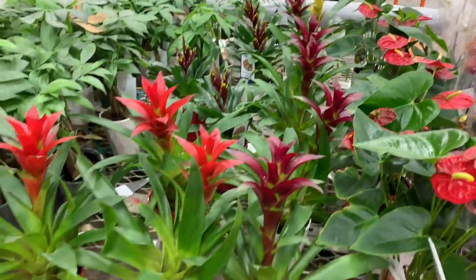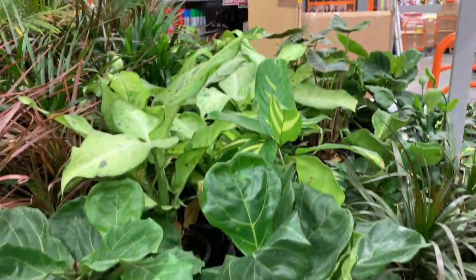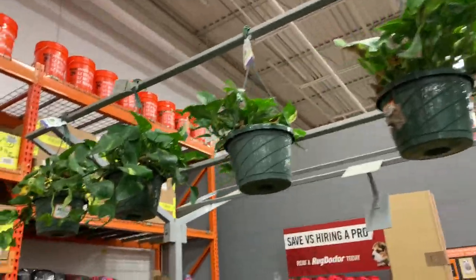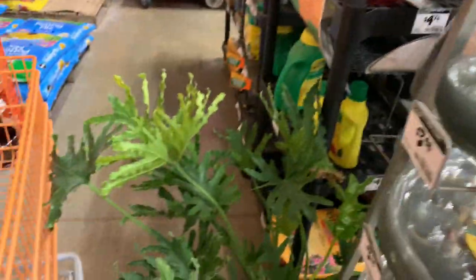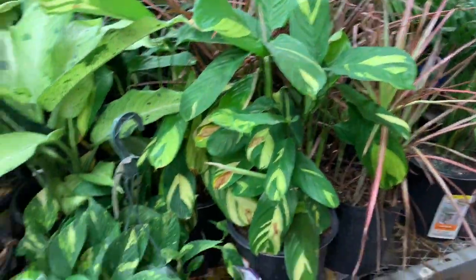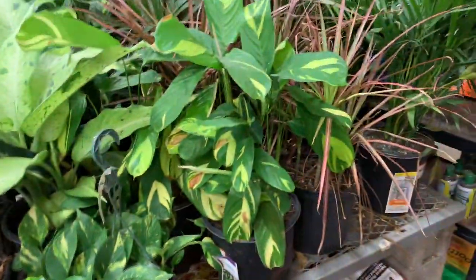Decisions. Okay, so this is what they have here. Bromelias, money trees, Dracaenas, fiddly fig, Diffenbachias. Pothos. Oops. You're in my way, little philodendron. And see over here, Tanandi, Pothos, elephant ears, fiddly fig, and that's about it here, guys, at Home Depot.